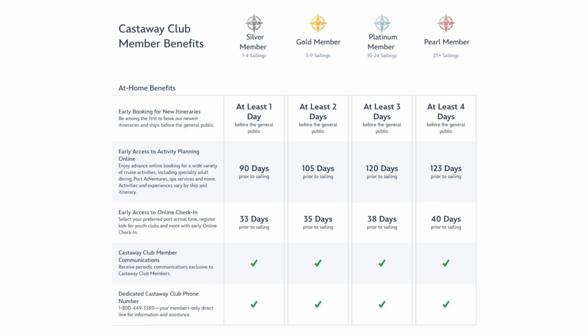Early access to online check-in. Select your preferred port arrival time, register kids for youth clubs and more with early online check-in. Castaway Club member communications. Receive periodic communications exclusive to Castaway Club members. Dedicated Castaway Club phone number. A members only direct line for information and assistance.